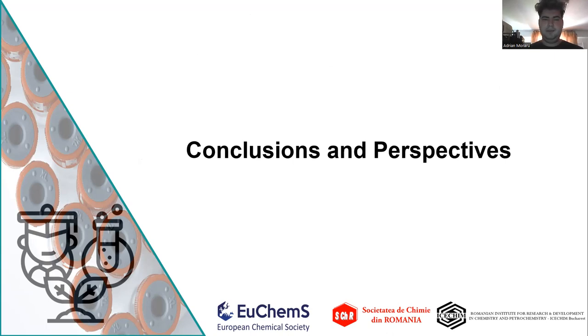In conclusion, we were able to obtain silver-coated magnetite microspheres with good properties, which can be applied in the medical field. In the future, we are going to do analysis on the antimicrobial properties and the biocompatibility of the material, and also we are going to add drugs to the material to see if we can further functionalize it and use it in this field.